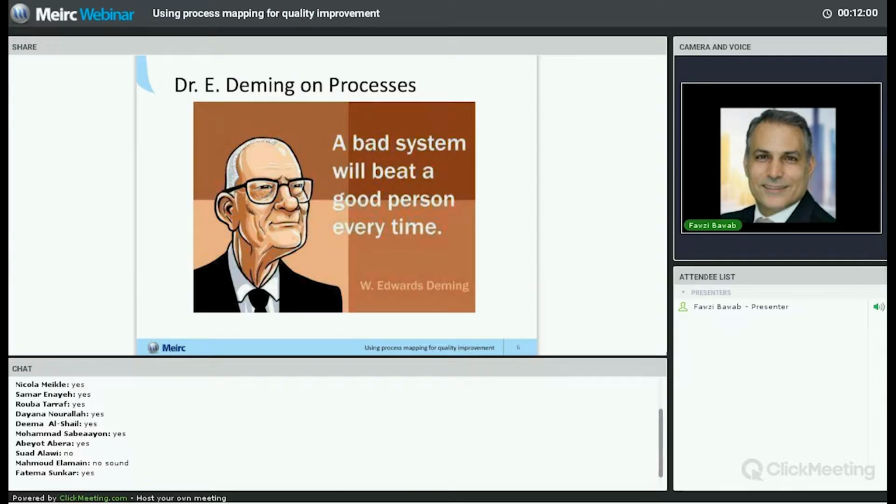Again, if you go and ask any person that's been in that situation, you'll hear frustration. You'll hear that, we're lost. We don't know how to do the job.